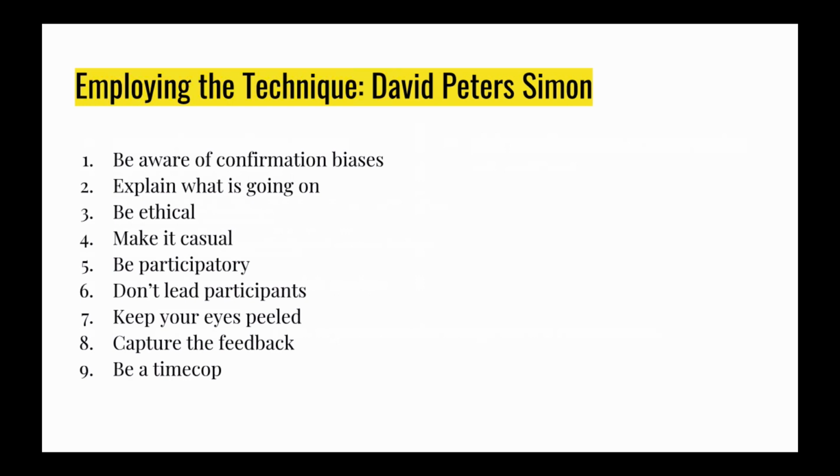And then David Peter Simon in his article talked about employing certain techniques. So, to be aware of confirmation biases, what he means by that is tying into what I just said about overlap in demographics, or if you are wanting to go to a particular place, to not do that because you know what the audience is going to be like. So it's important to visit other places, not just the places you're comfortable with.